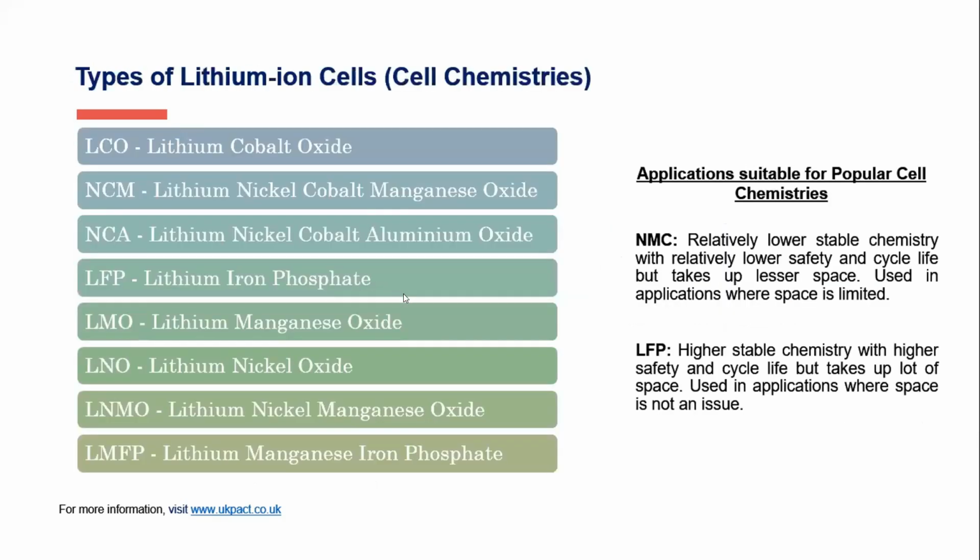You might have heard about NMC or NCM and LFP, but there are many more chemistries. Like I was saying earlier, when someone was talking about hydrogen, there are many things in the market, but not everything works out. They all have their own drawbacks, and that is the reason why only two technologies come out in the market, and they are adopted, and they last for a very long time.